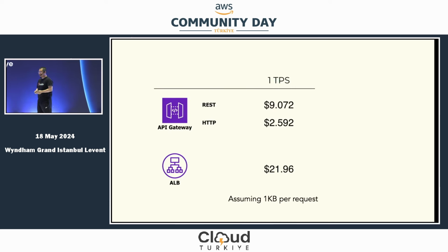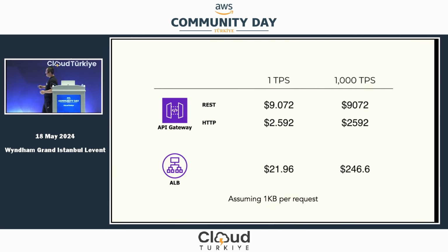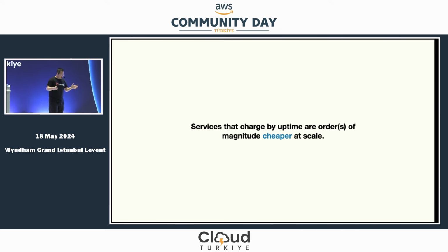Same happens with APIs. If I'm doing 1 request per second, API Gateway is cheaper than ALB, simpler than ALB. Not so much when you're running 1,000 requests per second. Again, this is assuming 1 kilobyte per request you're handling. With ALB, you have to keep in mind that the way you calculate it is based on 4 different dimensions, one of which is the amount of data processed. And a general rule of thumb you have on AWS is that services that charge you based on uptime tend to be an order of magnitude more efficient once you're running at scale.